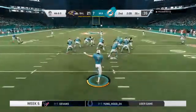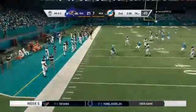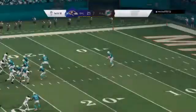Yeah, I think you've got to let them play, and the officials are instructed. If there's contact coming from both sides, no flag. Let them fight it out. And forces 4th down.